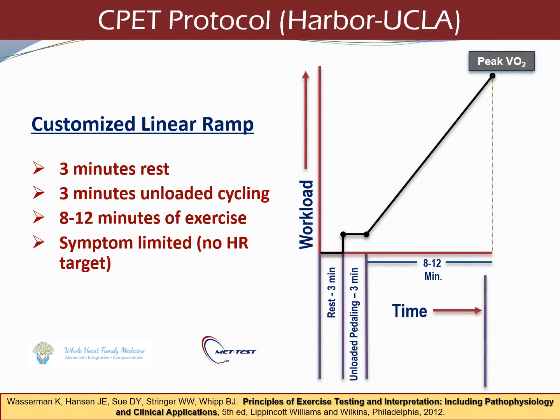CPET is a symptom-limited test with a customized linear ramp. The first 3 minutes are at rest, the next 3 minutes are unloaded cycling, and that allows us to take in the physiological impact of obesity and exercise impairment. And at the 6-minute mark, the patient starts cycling, and they keep cycling until they can't maintain an RPM of 60 anymore. It's electromagnetically braked, and every 20 seconds it gets harder and harder to pedal.